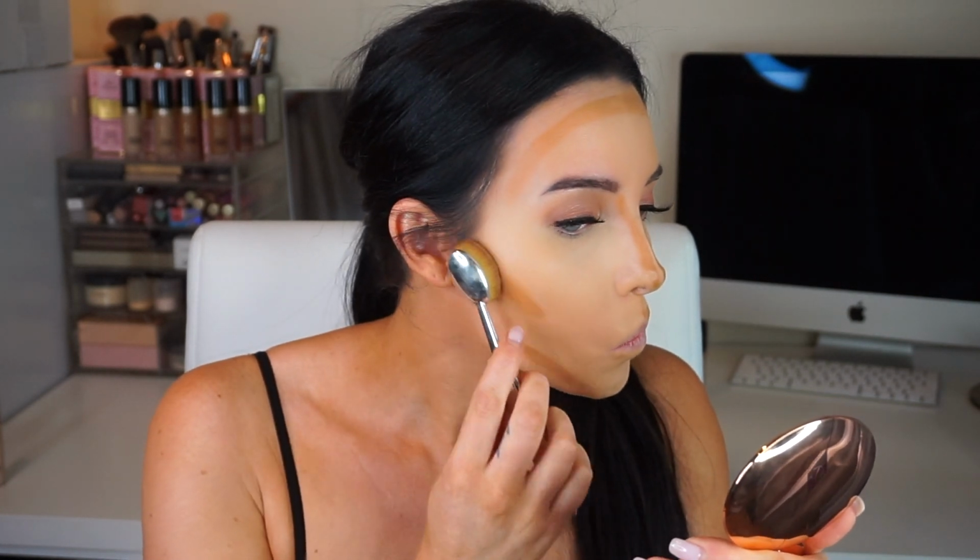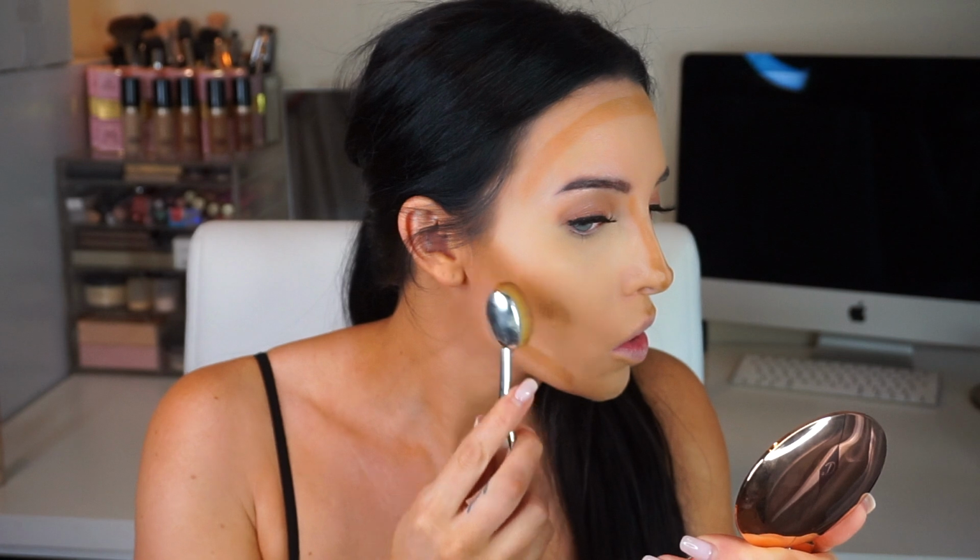So to blend all that out, I'm going to take my Artiste brushes. I don't want to blend it out with a sponge just because the sponge is so big and I'm not really used to cream contouring, so I don't want this to get all over the place. So hopefully I can have more control when I use these types of brushes. So I'm just gonna blend that.